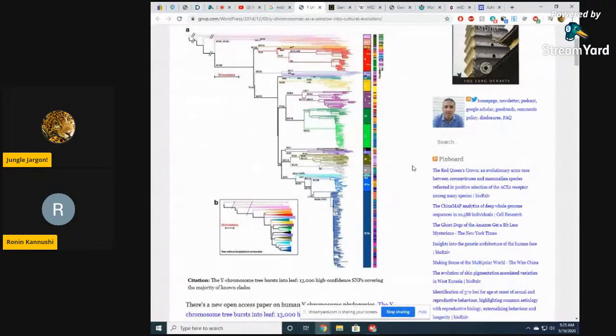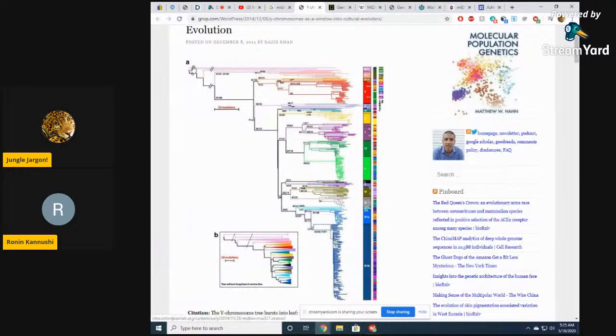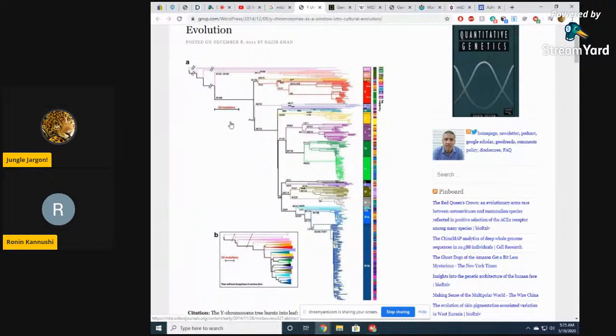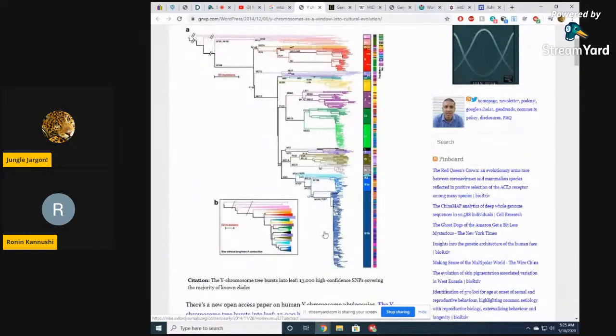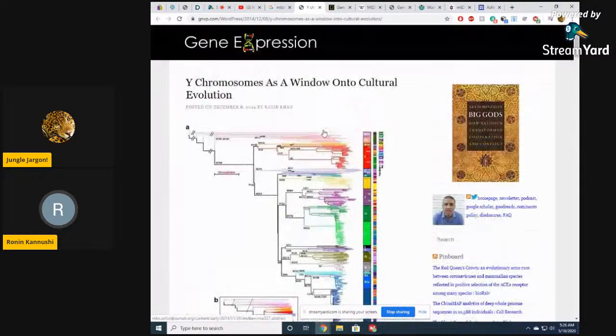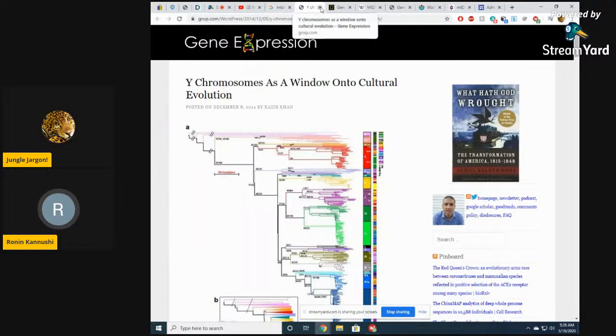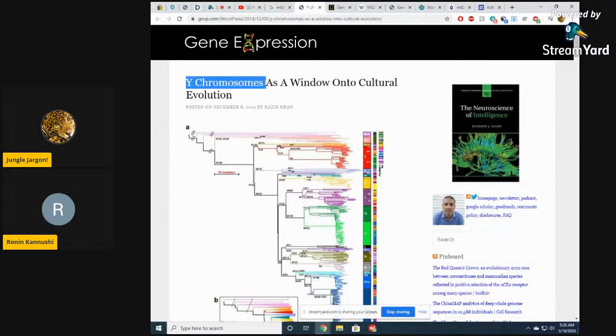Okay, Y chromosome. This is just A. See this here? This is A. This is only A. Anyways, whatever. Yeah, but see, if you see the header, it says cultural evolution, not biological evolution. No, but it's a Y chromosome. Y chromosome as a window onto cultural evolution, how culture works. Y chromosome doesn't lie.